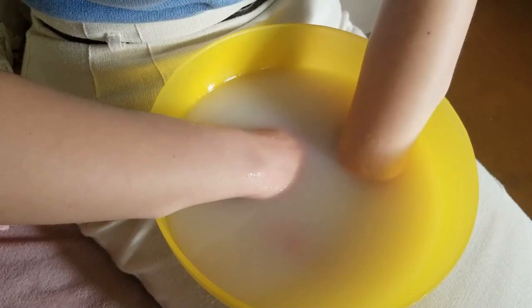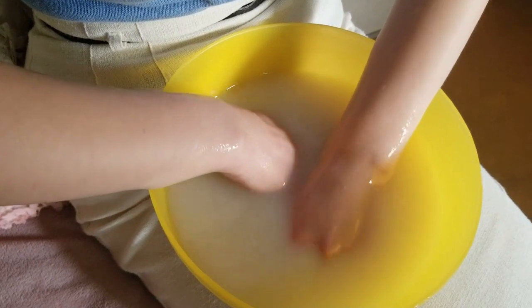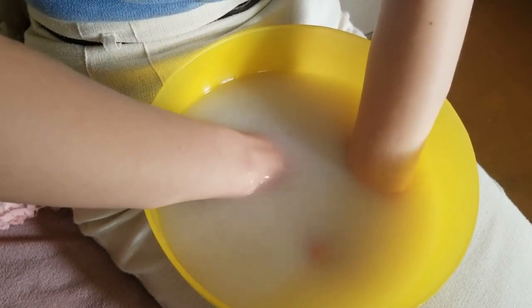Maggie, do you mind turning off the camera? Because my hands are... All finished, and I have to say my hands feel really nice and soft, and it was very relaxing soaking them. I'll definitely try it again sometime soon.